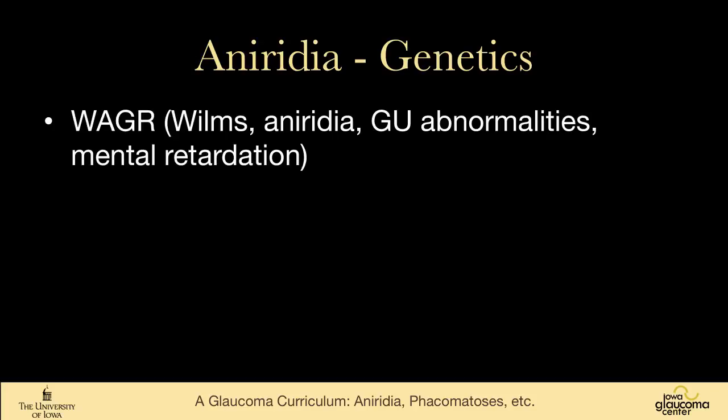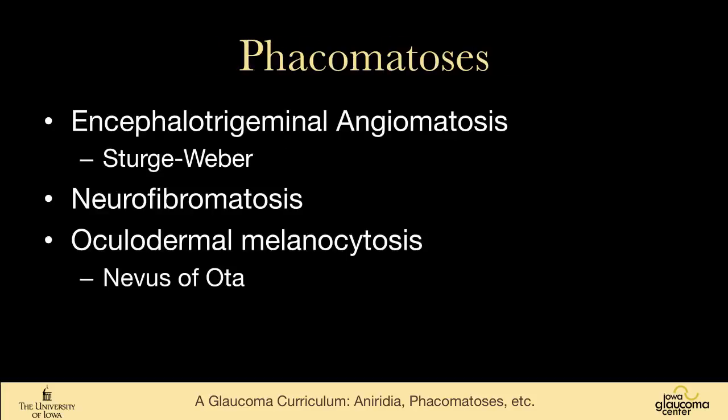You can have a deletion of a large chunk of this chromosome that will give you Wilms tumor, aniridia, other GU abnormalities, mental retardation. Move on to the phacomatoses. There's three really that come into play for glaucoma: encephalotrigeminal angiomatosis or Sturge-Weber, neurofibromatosis, and oculodermal melanocytosis.